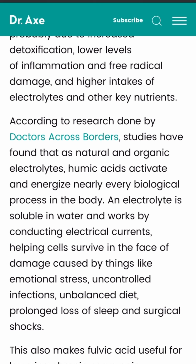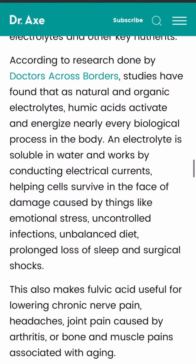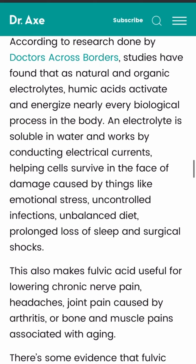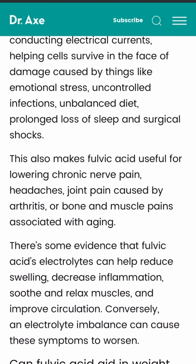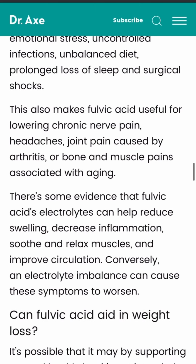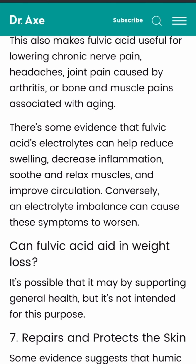An electrolyte is soluble in water and works by conducting electrical currents, helping cells survive in the face of damage caused by things like emotional stress, uncontrolled infections, unbalanced diet, prolonged loss of sleep and surgical shocks. This also makes fulvic acid useful for lowering chronic nerve pain, headaches, joint pain caused by arthritis, or bone and muscle pains associated with aging. There's some evidence that fulvic acid's electrolytes can help reduce swelling, decrease inflammation, soothe and relax muscles, and improve circulation.